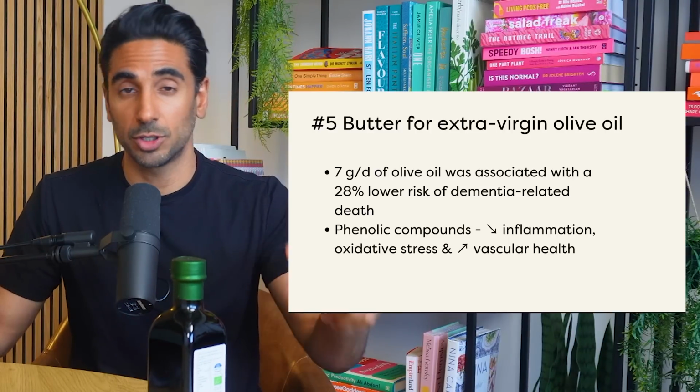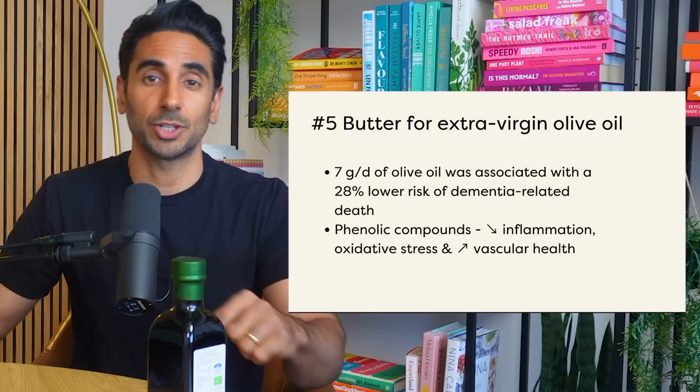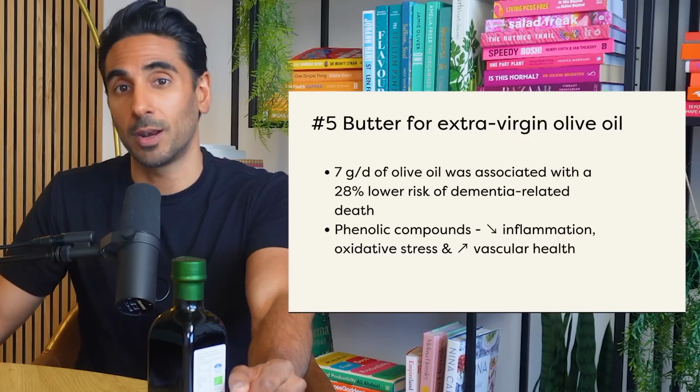And if you don't know, just type in olive oil Doctor's Kitchen and we'll tell you all about it in another episode that we've done. It is the main fat in the Mediterranean diet. It's also rich in monounsaturated fatty acids and polyphenols that can further reduce inflammation and protect against cognitive decline as well.